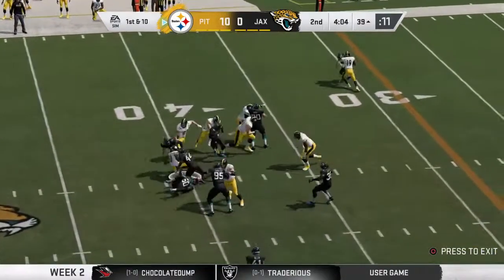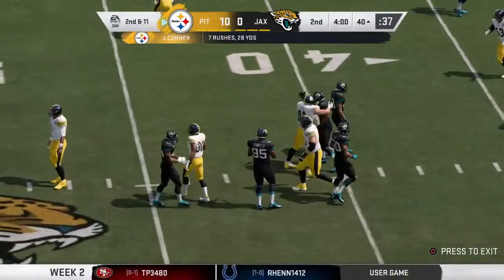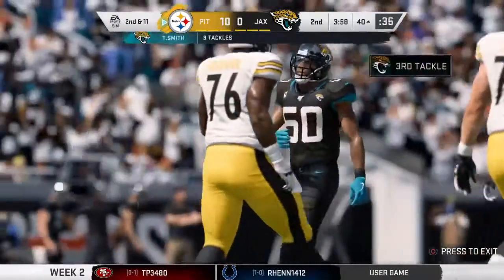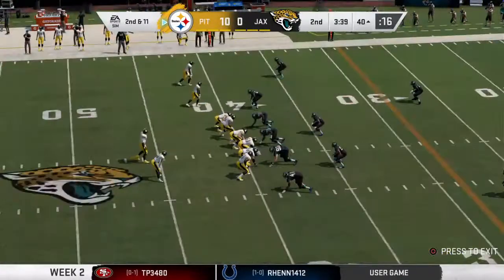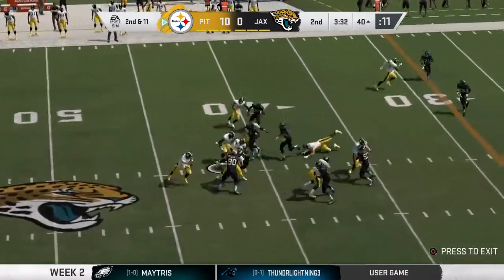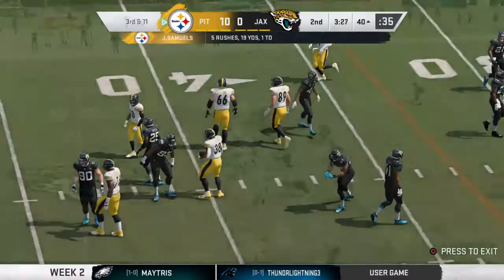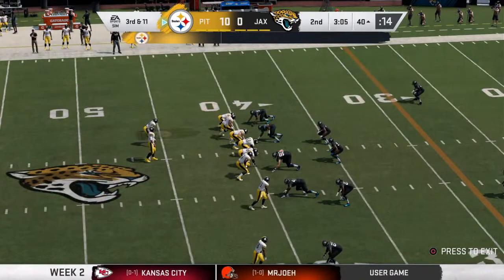Counter. And after the good game last play, this time he's going to be stopped behind the line of scrimmage. It's a loss of a yard there, and now second down. On second down, Samuels. And nowhere to run on the interior of that defensive line. He'll get back only to the line of scrimmage.